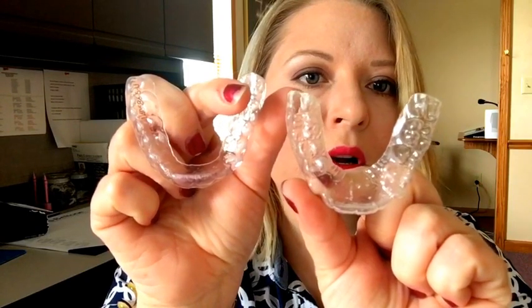Okay, so I don't know if you can tell here, but the sides on the starter tray go up further on the gums than the aligner, and I think that might have to do with why it was hurting my gums so bad, because they were cutting in my gums. You can see the palate goes back further too, and that was cutting into the roof of my mouth. And other than that, the material is more flimsy on this starter tray.